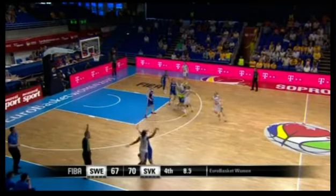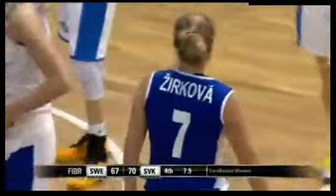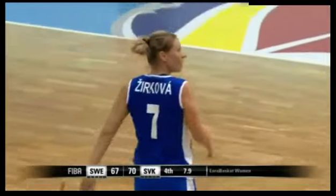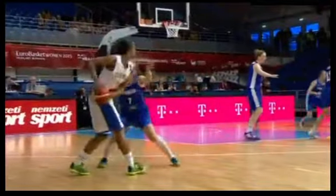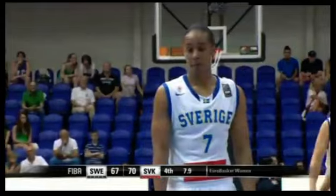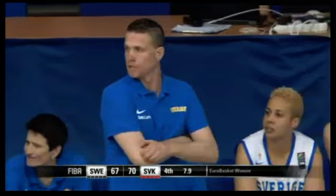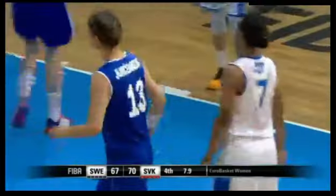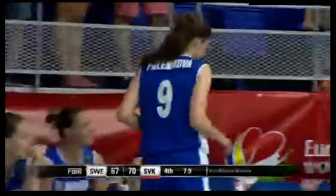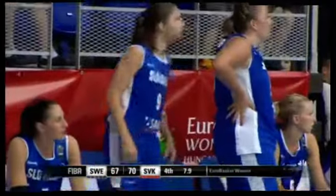Ashley Key holding, there's the foul. Susanna Zhirkova obeyed the coach's instructions to a T. She fouled, would you believe, after 9.7 seconds. She has put Ashley Key on the foul line. Ashley Key on 7 points. And Coach Lars Johansson is feeling the pressure. A rebounder comes in for Slovakia. That rebounder, Anna Jurakančová. Ashley Key on the foul line.